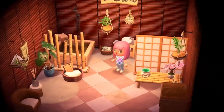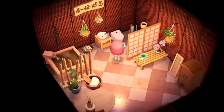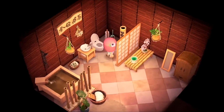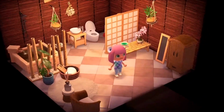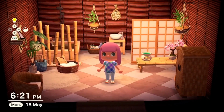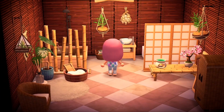So I used some simple panels and the bamboo partition, and then behind here is where the toilet is hidden and where I have the music stand, because I don't really like these items, they don't really fit the rest of the room, but if you look like this you don't really see that, so that's really good. I also really wished we had a mirror for above this sink, because I do love this sink, it's my favorite one in the game.